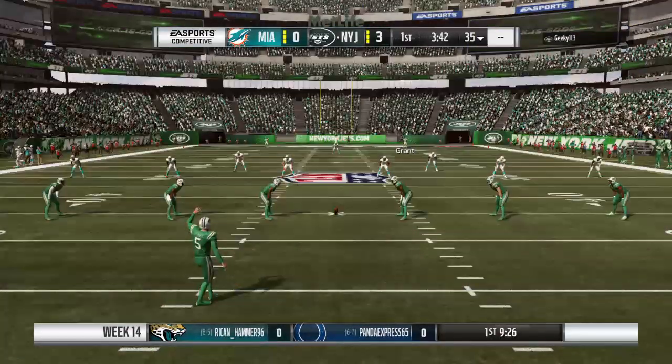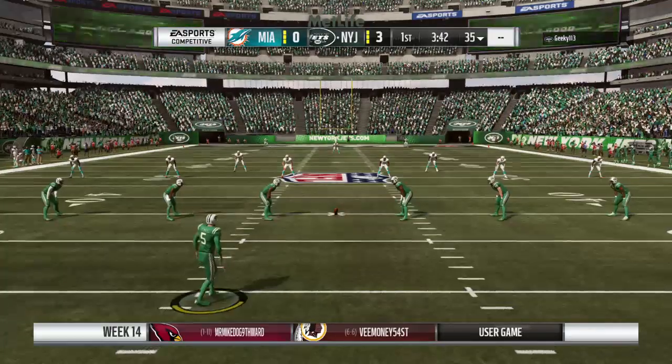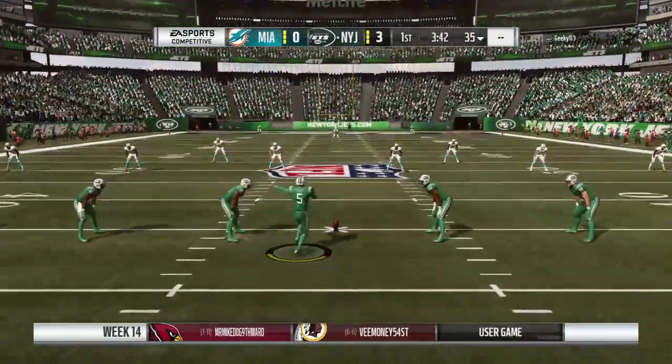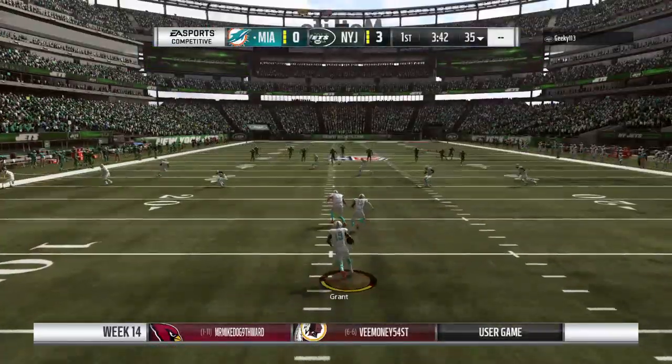It's 3-0. So a pretty good opening drive. That'll make the home fans somewhat happy. They wanted 6, but they got 3 in the early lead. Yeah, they should be happy. The guys look good getting down the field. That's got to give them a little bit of hope that good things are in store here today for them.